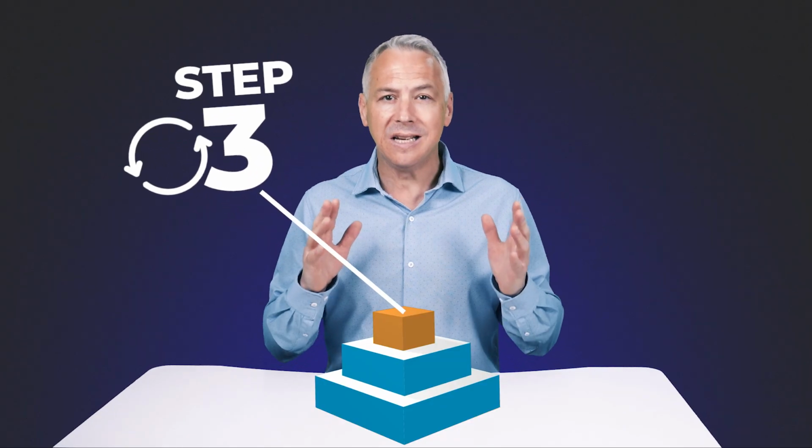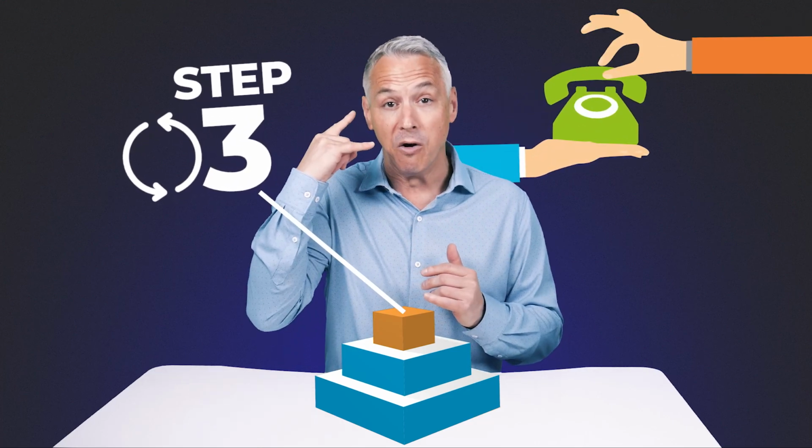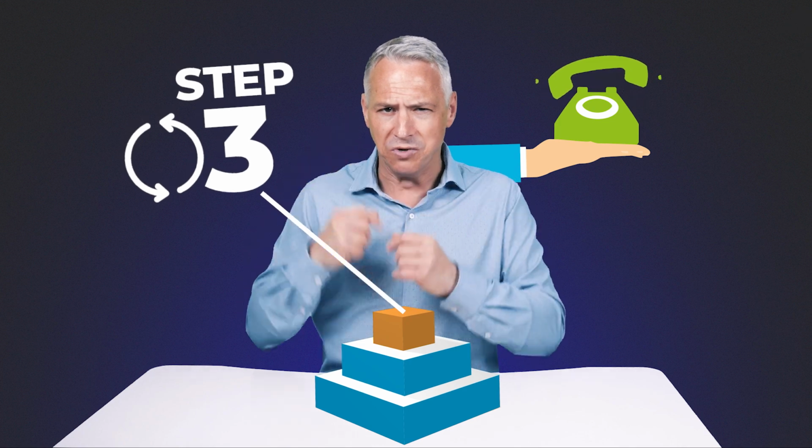Let's wrap up with that third and final step. It's about converting that relationship. You see, the only way to know where someone is in the buying process is to pick up the phone and call them. But you don't do this. Find a friendly person who'd love to do this from home for a few flexible hours a week.